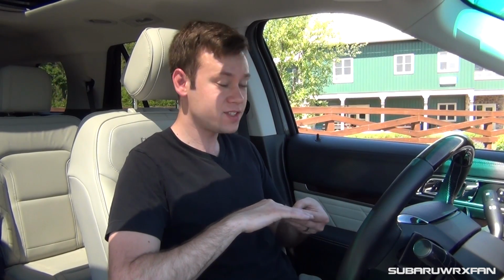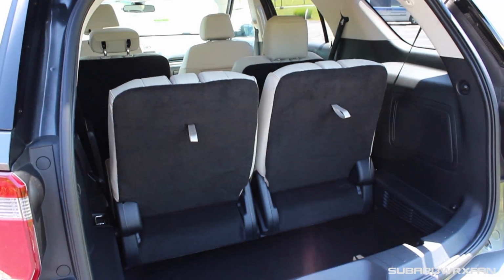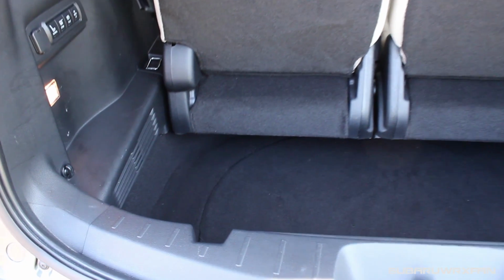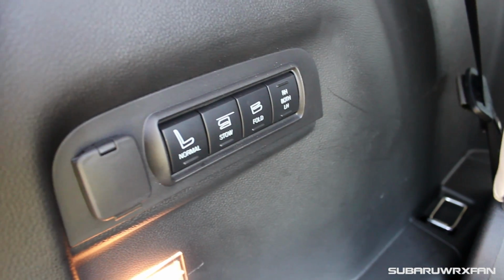That third row also stows away very nicely whenever you want it to. And so if you go around to the trunk, the space with the third row up is actually still quite good. You can fit, I'd say, at least 2 suitcases standing up right there in the trunk, but you can fold that third row down very easily.